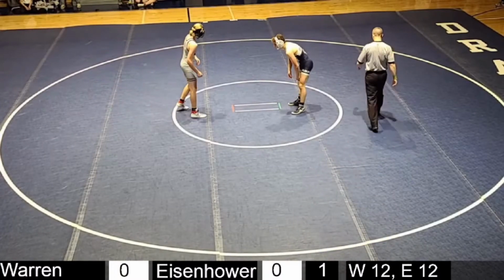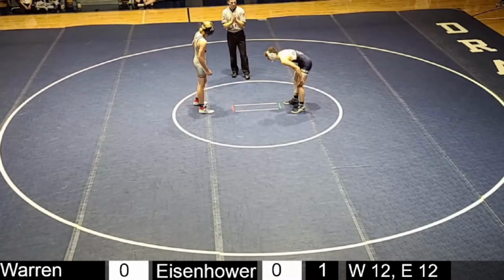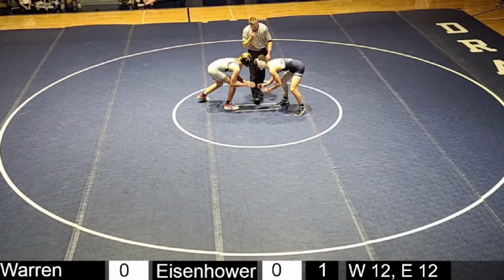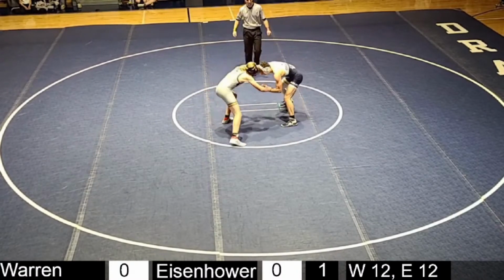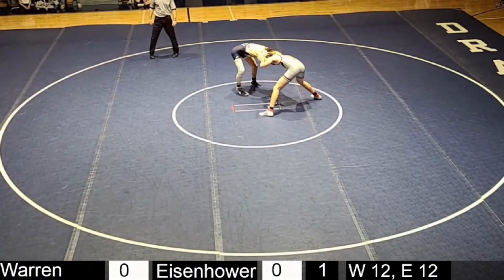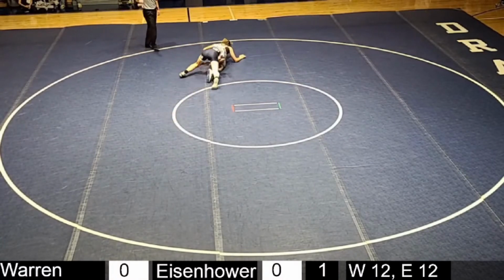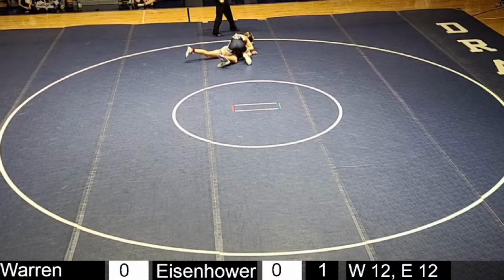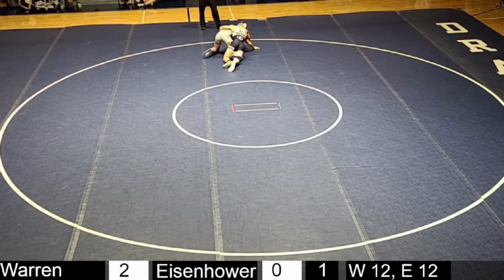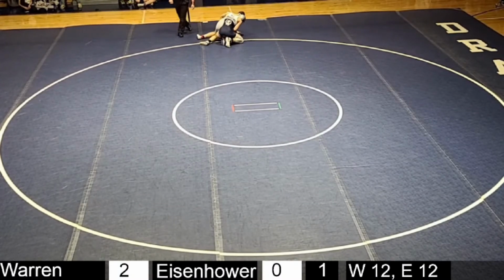So it'll be Letco and Derek Childs for Eisenhower. Letco and Childs. And we were promised a highly competitive match, and that's exactly what it's been so far. Yeah. I think Letco quickly gets the takedown. Little knee pick there for Letco. I think Letco is definitely favored on paper here. Warren should be. It probably is, looking for some bonus points.